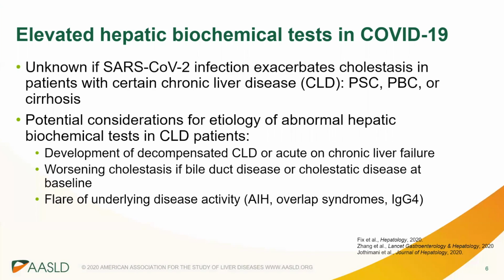Elevated hepatic biochemical tests have been reported for COVID-19 infection in patients with and without chronic liver disease. We think that liver test abnormalities can occur in COVID-19 due to direct viral effect on hepatocytes, the inflammatory milieu or cytokine storm, hypotension with shock liver, myositis, DILI. However, when a patient also has underlying liver disease, we need to be able to assess underlying disease activity. We don't truly know if COVID-19 infection actually exacerbates cholestasis in patients with certain chronic liver diseases. However, it should always be considered.